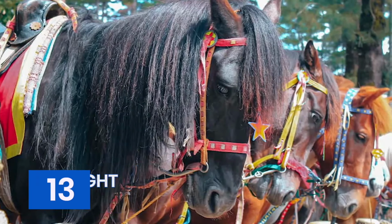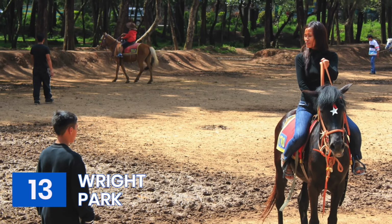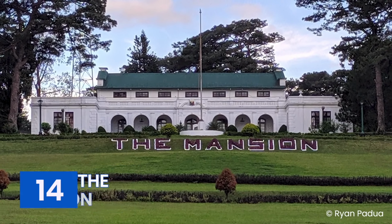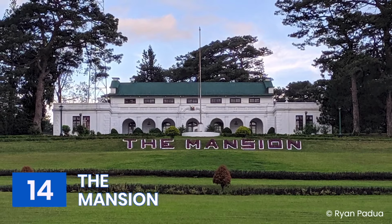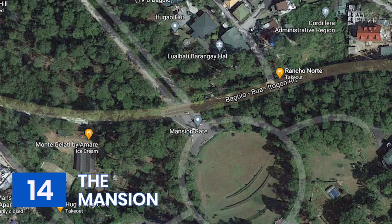Wright Park, which was named after Governor General Luke Edward Wright. Wright Park is an ideal site for horseback riding because of its proximity to the city center and the number of available horses to choose from. It is also very close to our next item on the list, which is the Mansion. Built in 1908, it serves as the official summer palace of the President of the Philippines. Right across the Mansion is a long pond, the far end of which is a favorite photo spot.